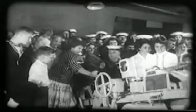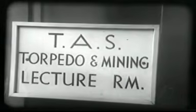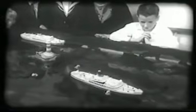And the first one here is the gunnery display. Here you see a bofors being loaded and fired as a demonstration. And torpedo and anti-submarine. They also laid on a demonstration in this of a ship being mined. Just as well that wasn't full size, I think. Yes, just as well. I wonder who was the more embarrassed.